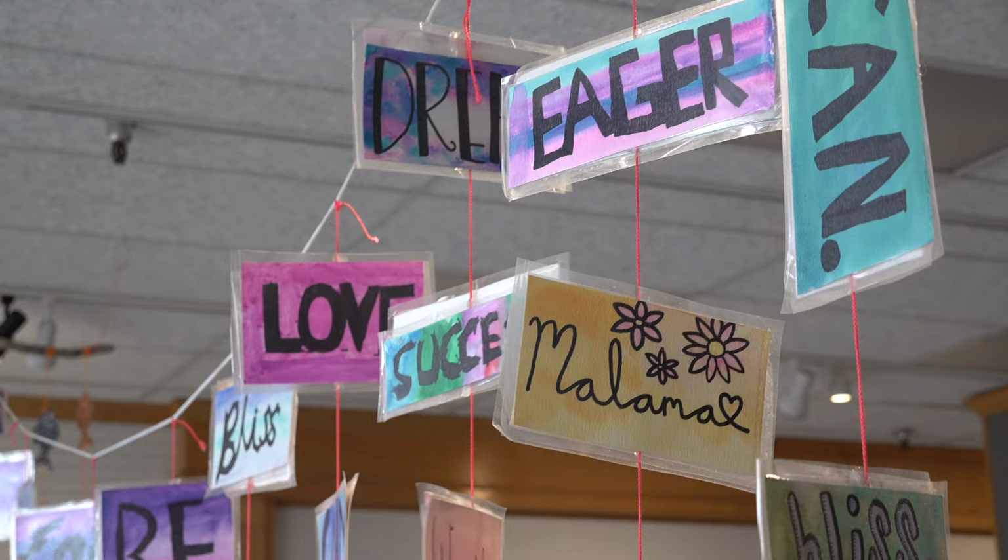My name's Leslie Frazier, and I am the 6th grade art teacher at Chiefess Kamakahelei Middle School. And we have been making a lot of art this year, and we're really excited to show it to the community. The first piece that you see when you walk in the door is a hanging collaborative structure that's called the Curtain of Positivity.